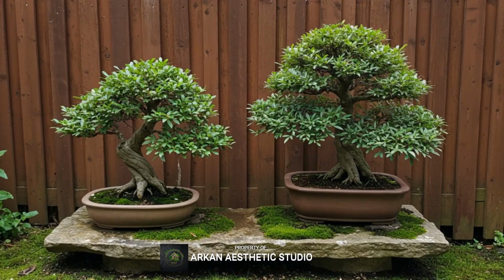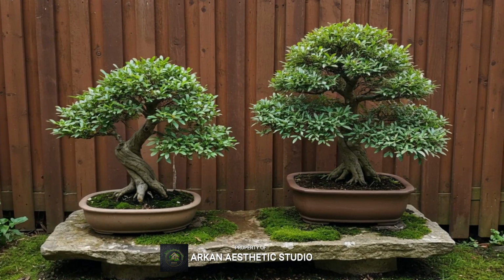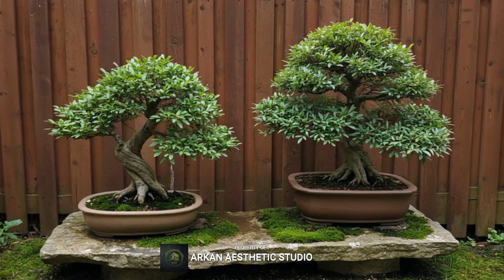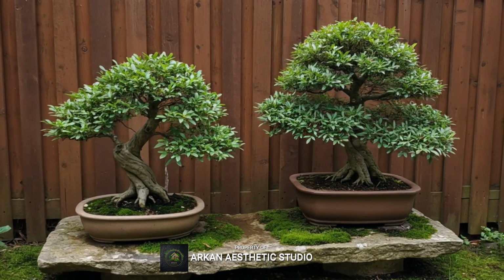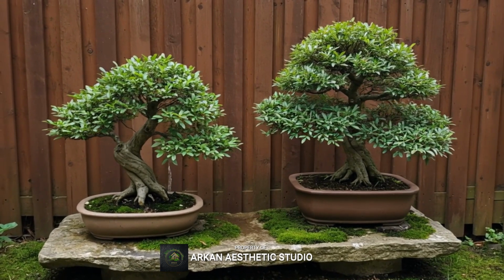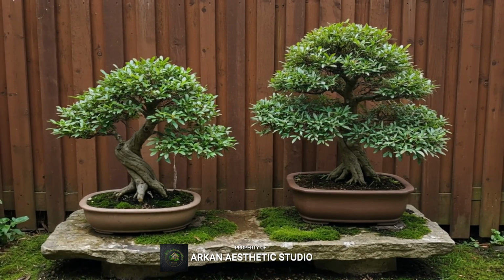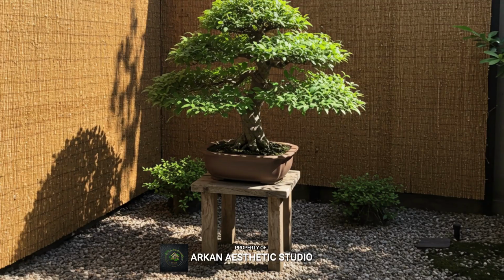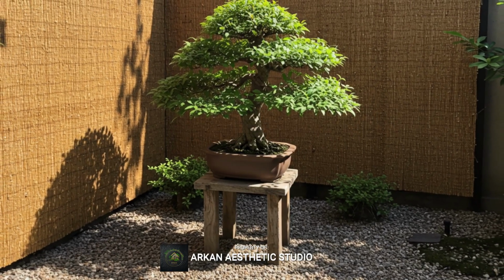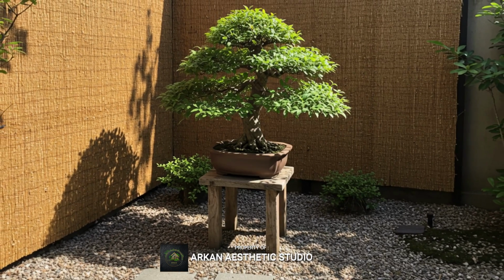Five, compact bonsai corner. Not all beauty is loud. Some of it grows slowly, in silence, in shape, and in the stillness of a single pot. The bonsai is not a plant. It's a presence. In a corner of a quiet backyard, you'll find one resting on a wooden stool.